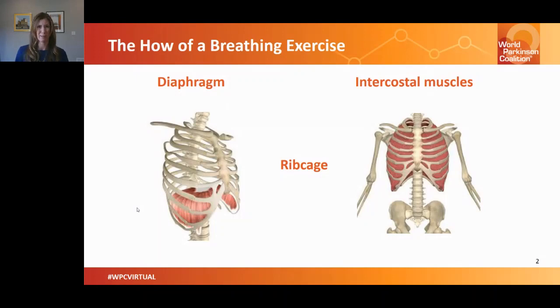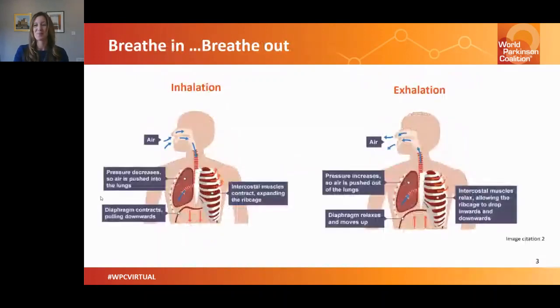And how do we breathe? Let's find out. The ribs, intercostal muscles, and diaphragm all play important roles in breathing. When we inhale, the intercostal muscles contract. And by contracting, they pull the rib cage upwards and outwards so that it expands. The diaphragm as well contracts, and it pulls downwards. The lung volume increases, and the air pressure inside decreases so that air is pushed into the lungs.